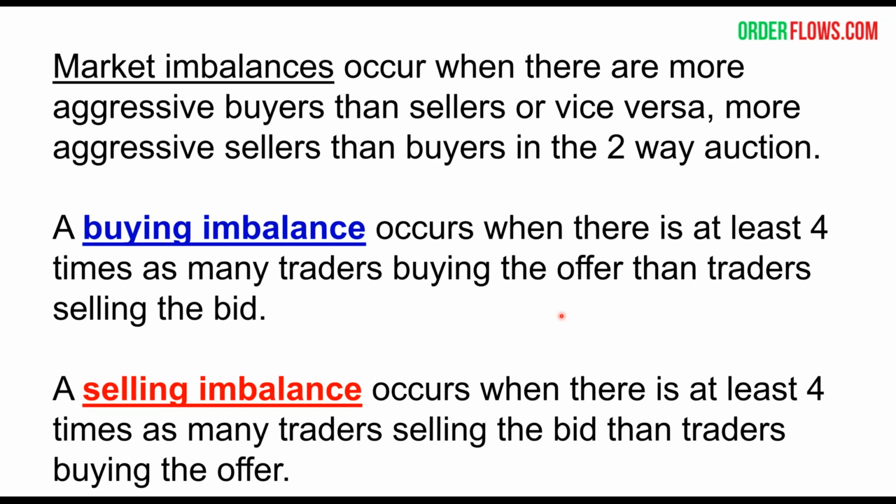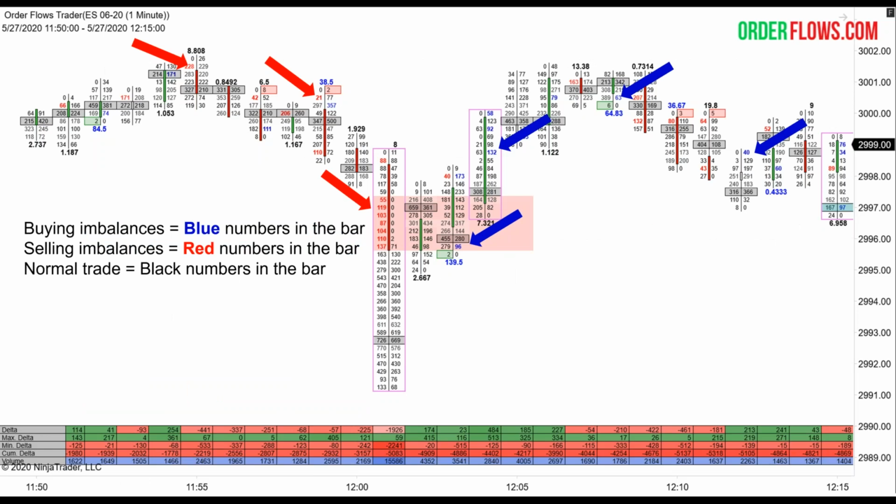Now, this 4 to 1, 4 times as many, it's not fixed in stone. You could use whatever level you like. Most traders use 4 to 1, some use 10 to 1, some use 5 to 1. A few I know use 3 to 1. You probably wouldn't use 2 to 1, but you want to find an area where there's more buying than selling or more selling than buying. Now, not every bar is going to have an imbalance.